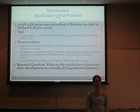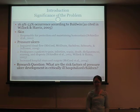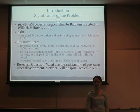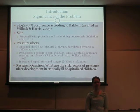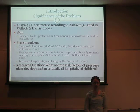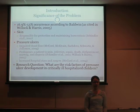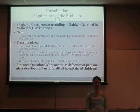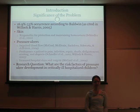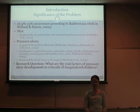The skin is a vital organ of the body. It is responsible for protection from foreign invaders and also maintaining homeostasis. When a pressure ulcer develops, blood flow is impaired, depriving the skin and tissues of oxygen and nutrients, and also building it up with waste products. This predisposes our patients to pain, infection, which can lead to sepsis, which can lead to death, disfigurement, scarring, and alopecia. This may result in increased hospital stays for our patients and may require surgical treatment.